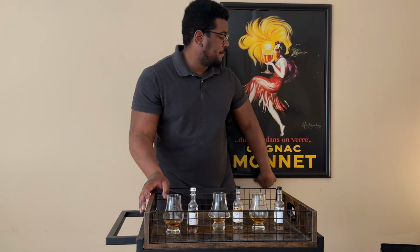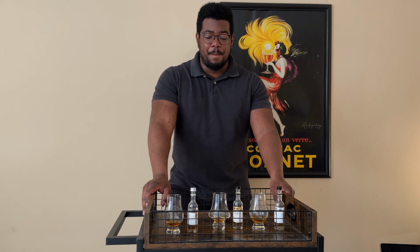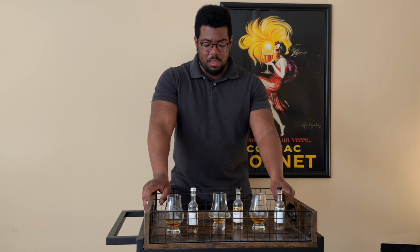Not to move my little pusher here. That is wonderful. Baking spice. Nice, great dark fruit there, like plum. Even a little nuttiness, like a slight hazelnut there too. That is wonderful. That is excellent.